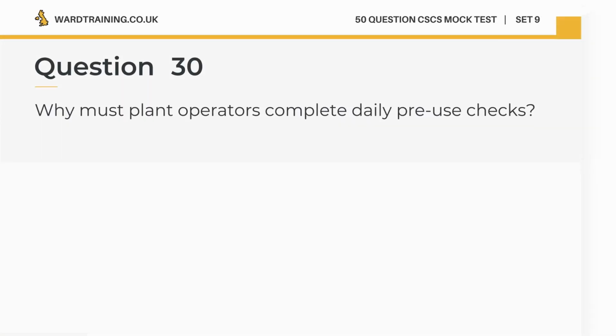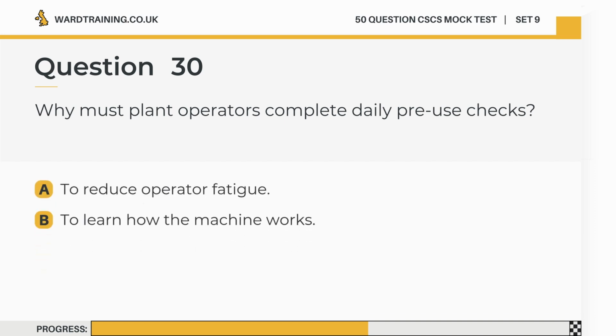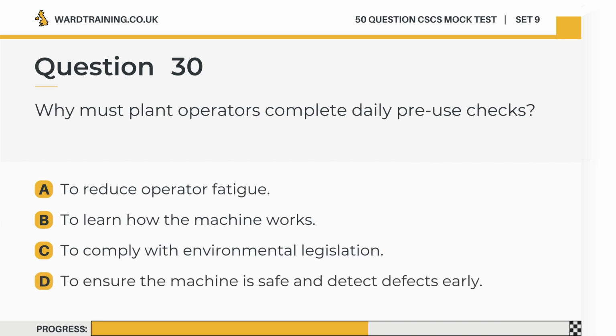Question 30. Why must plant operators complete daily pre-use checks? A. To reduce operator fatigue. B. To learn how the machine works. C. To comply with environmental legislation. D. To ensure the machine is safe and detect defects early.